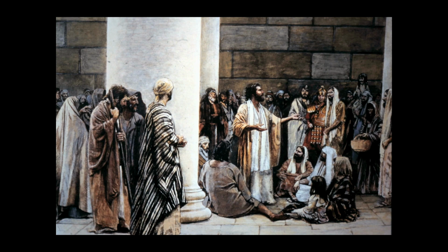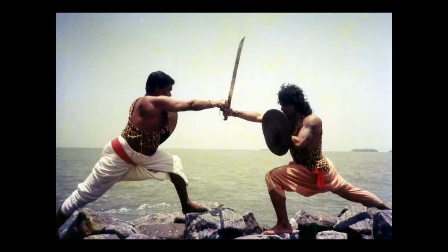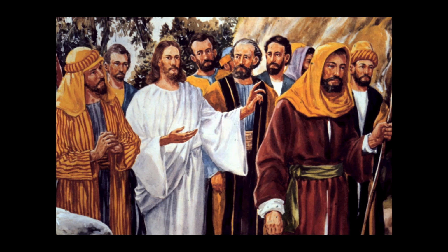He taught that, quote, "He who takes up the sword shall perish by the sword." Also, he said, "If anybody smites you on the cheek, well then turn the other cheek. If anyone compels you to go a mile, well then walk an extra mile."